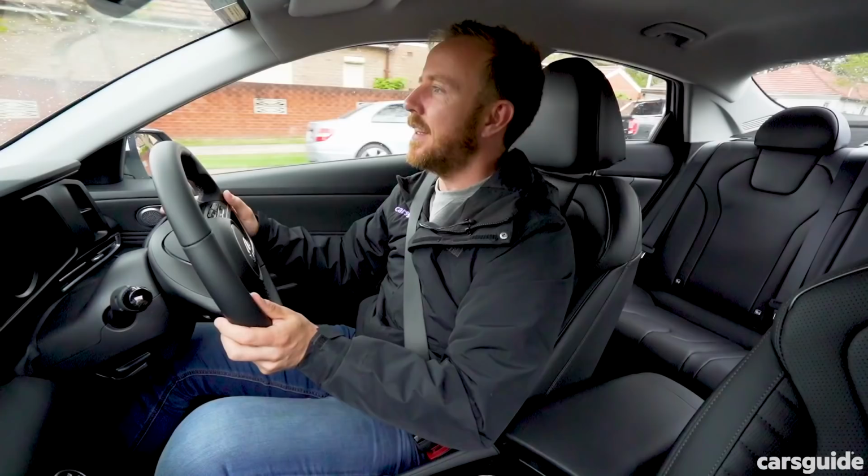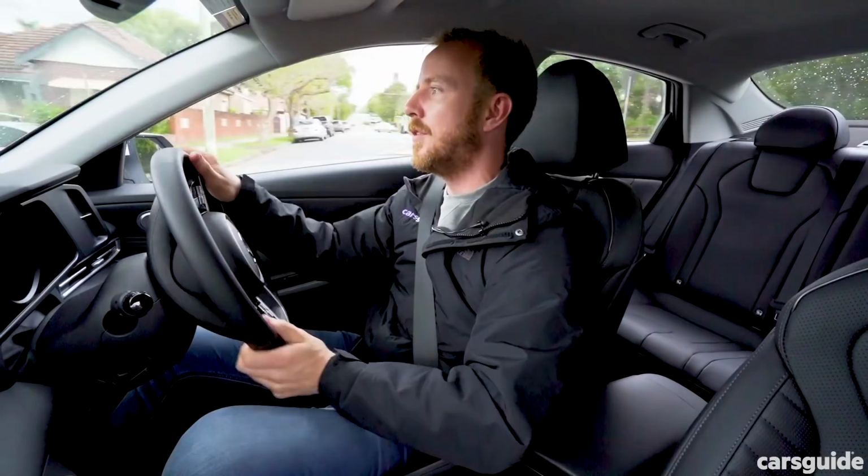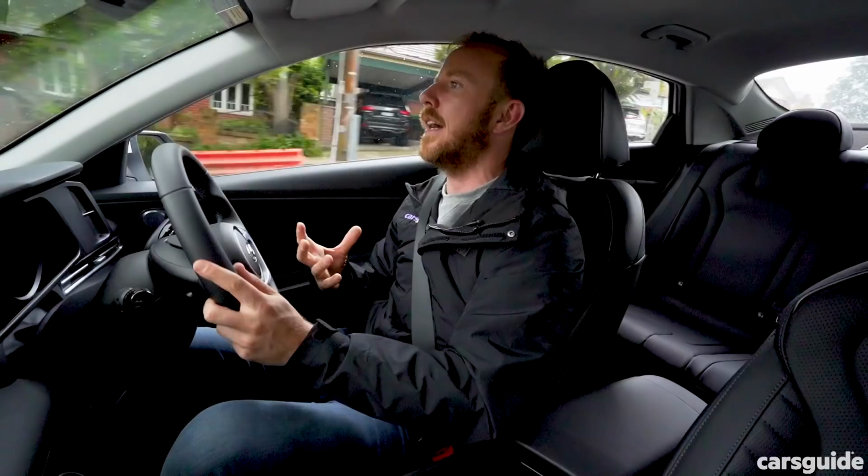Don't get me wrong, there is enough power to get it up and moving, and if you're just cruising around the suburbs, you won't really notice. But it's just that it lacks that urgency for overtaking maneuvers or quick starts. And when you do plant your foot, it gets a little gruff and loud in the cabin without adding much in the way of out and out speed.